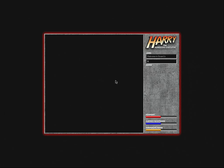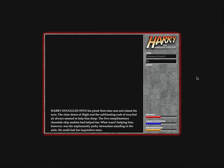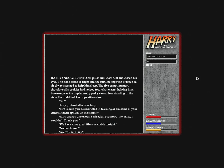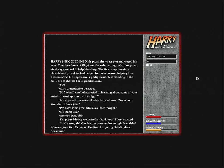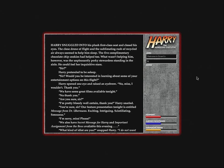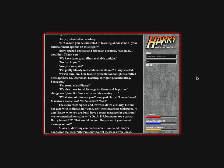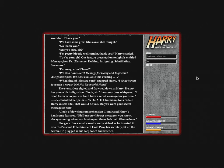Harry, the handsome executive. Harry snuggled into his plush first-class seat and closed his eyes. The closed drone of flight and sublimating rush of recycled air always seemed to help him sleep. The 5 complimentary chocolate chip cookies had helped too. What wasn't helping him, however, was the unpleasant, perky stewardess standing in the aisle. He could feel her inquisitive stare. Sir? Harry pretended to be asleep. Sir, would you be interested in learning about some of our entertainment options on this flight? Harry opened one eye and raised an eyebrow. No, miss, I wouldn't. Thank you. We have some great films available tonight. No, thank you. Are you sure, sir? I'm pretty bloody well certain, thank you, Harry snarled.